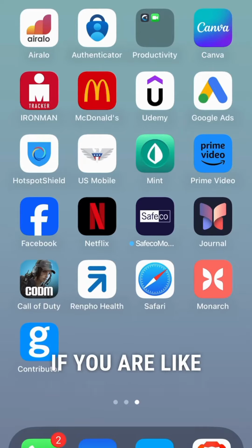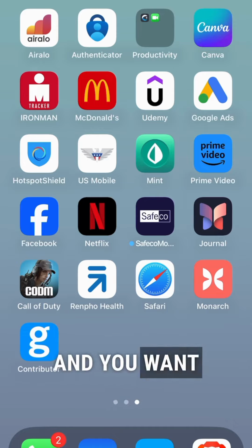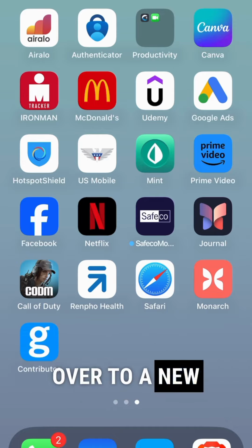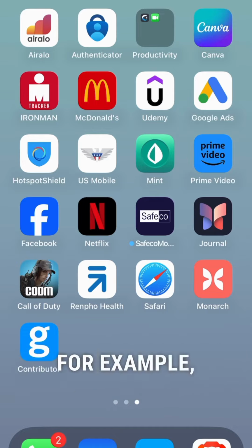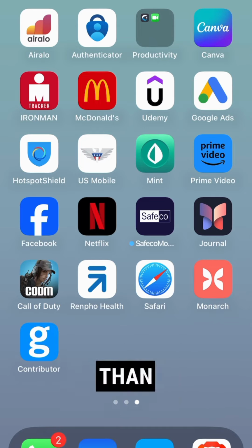If you are like me and 4 million other users and you are locked out of Mint and you want to transfer over to a new budgeting software, let's say Monarch, for example, in the lower right, actually, spoiler alert, I love this much better than Mint, and I wish I'd actually switched to Monarch sooner.